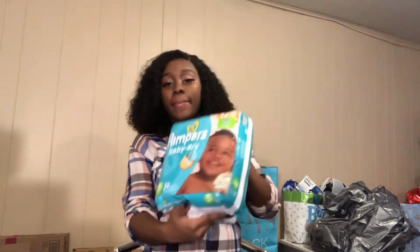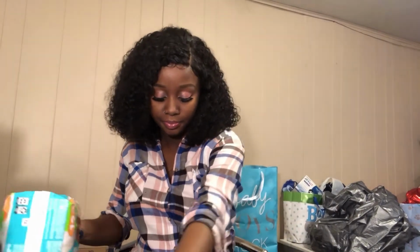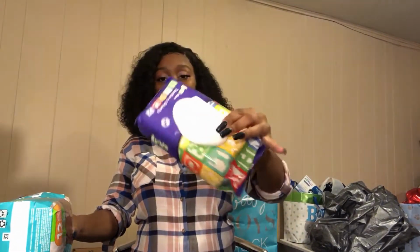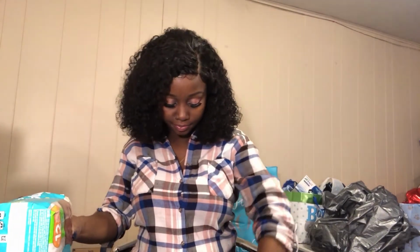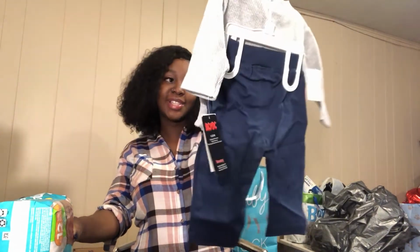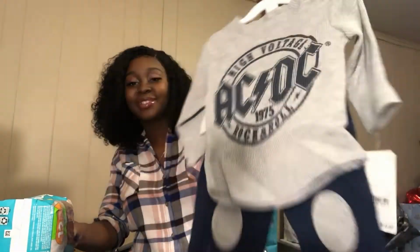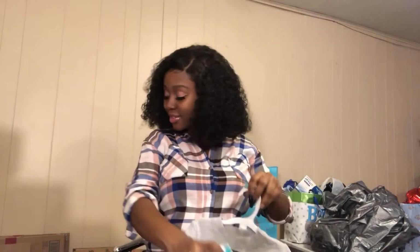And then I got more Pampers. More Pampers. And another pack of Love Pampers. Some more Loves wipes and a cute little outfit. It says ABCD, high voltage rock and roll. That's cute. I should separate this stuff as I go so I don't have to go through it another time after this, but it's cool. I do it for y'all.